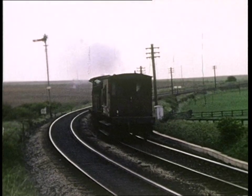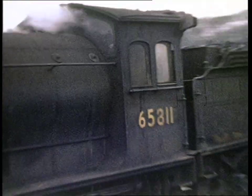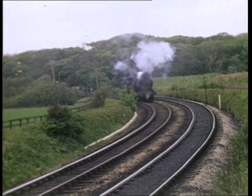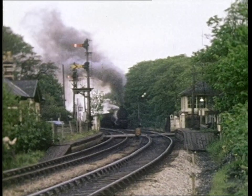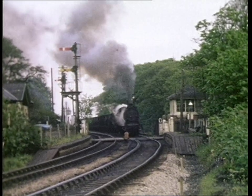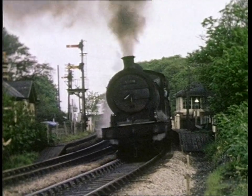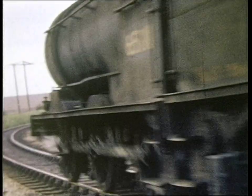J27 number 65811 propels a single brake van on a trip working to Vane Tempest Colliery in preparation for running down the short branch to the colliery to pick up a train of loaded coal. Propelling a van like this on the main line was a rare occurrence on British railways. Having run into the colliery and coupled up to a loaded train, the J27 blasts past Haldane signal box and its small platform. This was here at the behest of Lord Vane Tempest, who had the right to board any train he so desired just by getting the signalman to stop the train.